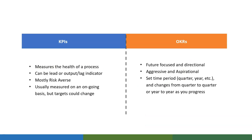So, coming back to the difference between the two, KPIs are usually measured on an ongoing basis, which is not the case in OKRs. OKRs are time bound and usually for a shorter time period, like 3 months or 6 months. OKRs carry aggressive goals, which is not the case in KPIs. If you don't understand this difference clearly, I strongly urge you to watch this session once again because this is very important. And there are lots of materials on the internet to confuse you. Do get this distinction right.